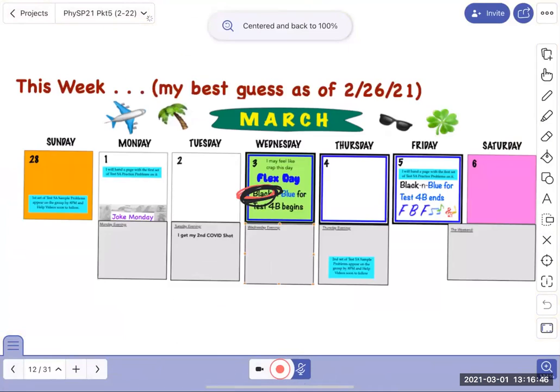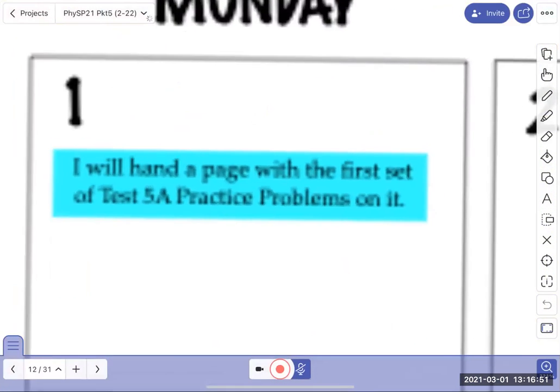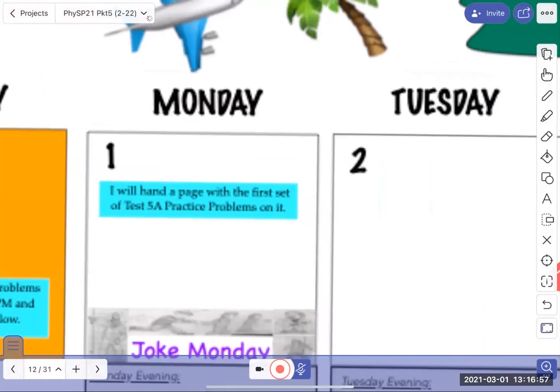Then this week looks like this. I handed out the first set of 5A practice problems, which are all at school. I didn't bring home a set of copies for that. It has all the QR codes on there. There are PDFs of it, both on Facebook and on Canvas. That's probably what you want to do, print off the PDF. I'll try and bring some home tomorrow.